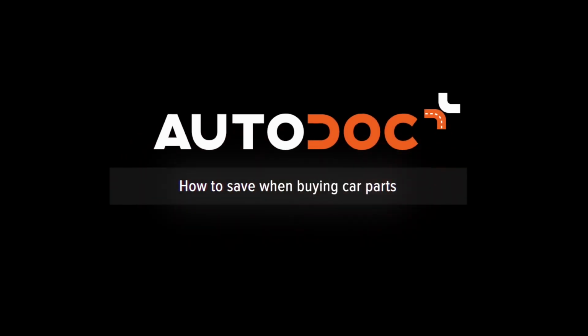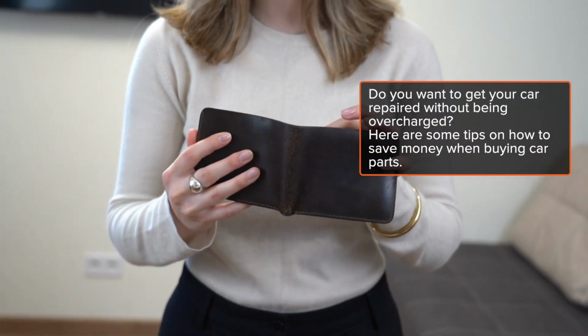How to save money when buying car parts. Do you want to get your car repaired without being overcharged? Here are some tips on how to save money when buying car parts.